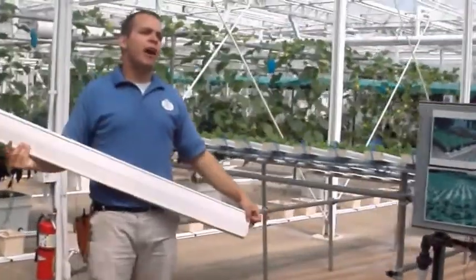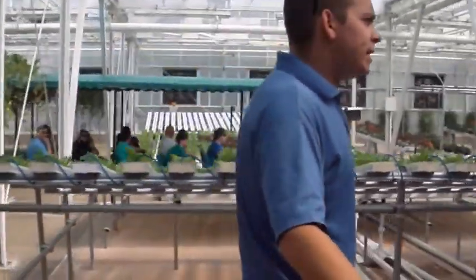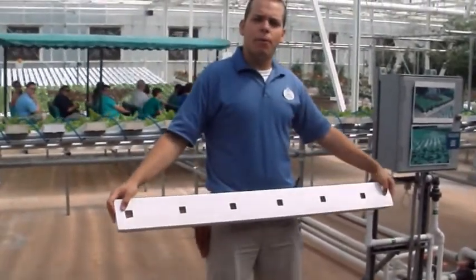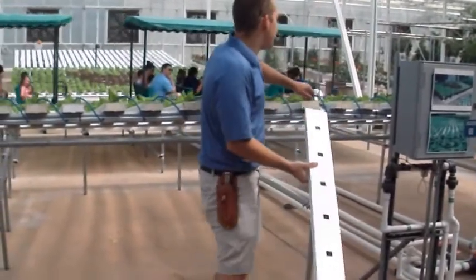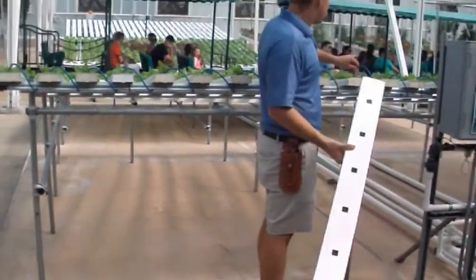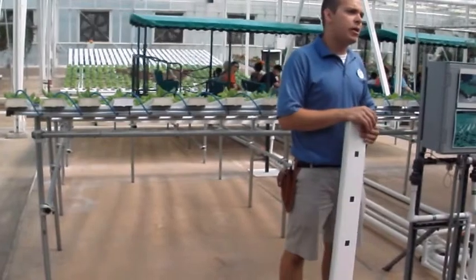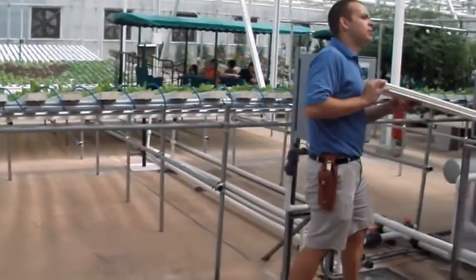So right over here, we've got our NFT system, which is short for nutrient film technique. Basically, we've got this gutter with square holes cut at the top of the gutter. That's where we'll put our rock wool cubes with our germinated lettuce seed. And then what will happen is there's just constantly some nutrient solution that trickles its way down this gutter. Those rock wool cubes are able to absorb any water and nutrients that they need, and then those lettuce heads are then able to utilize it. It's a very efficient system.